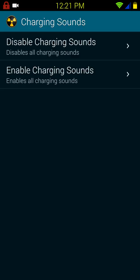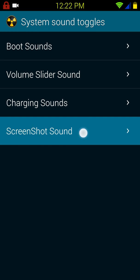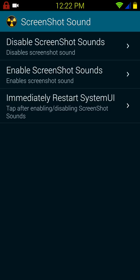Charging sounds, another one that can wake you up in the middle of the night if you're the type to use a wireless charger, for example. And the screenshot sound. I always keep this one enabled because I do want to know that I'm getting the sound back. After you change this though, you do want to restart your system UI.